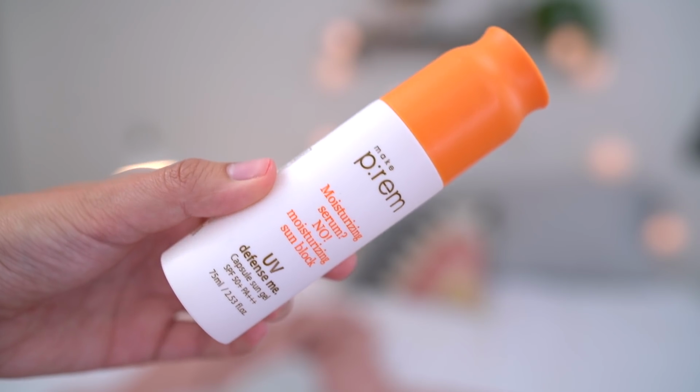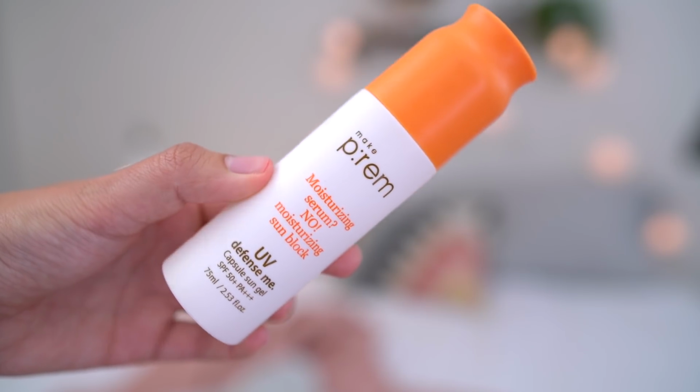Definitely obsessed with the sunscreen from Make Prem. So this is the UV Defense Me Capsule Sun Gel with SPF 50. And this is awesome. So if you're familiar with the Glossier sunscreen, that sunscreen is a gel. It goes onto your face completely clear, but I really like this one better. Number one, you get more than double the product, which is awesome. And I believe it costs a little bit less too.